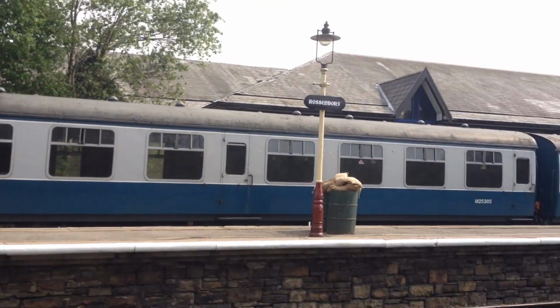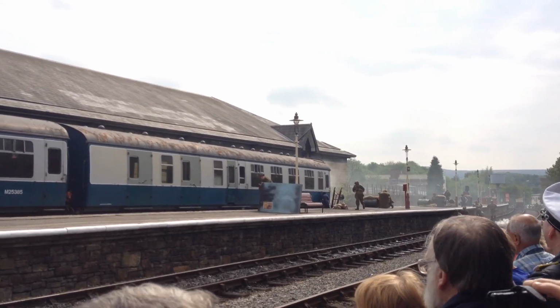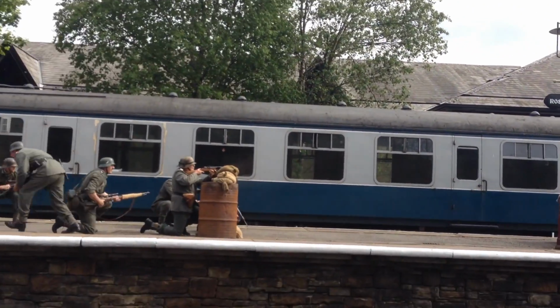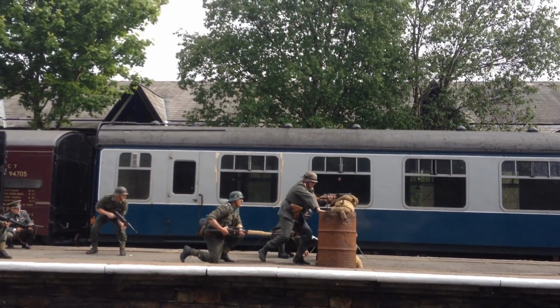Now the Germans play a very careful game here. They're falling back. And the reason they're falling back is to perhaps bring the Allies into a trap.